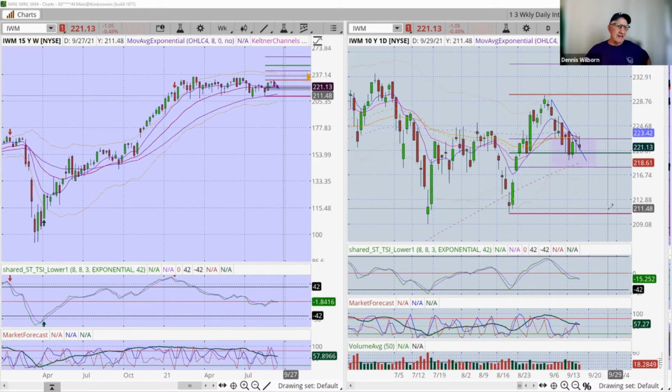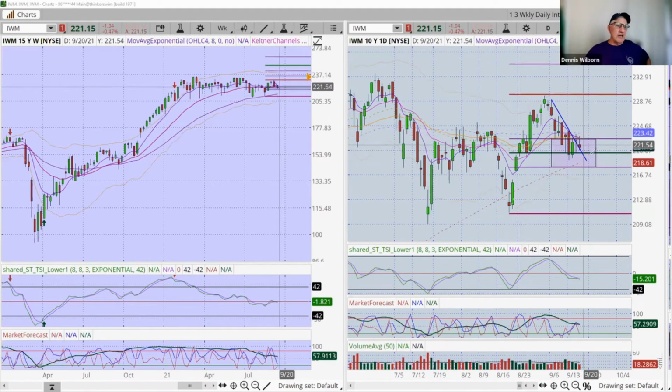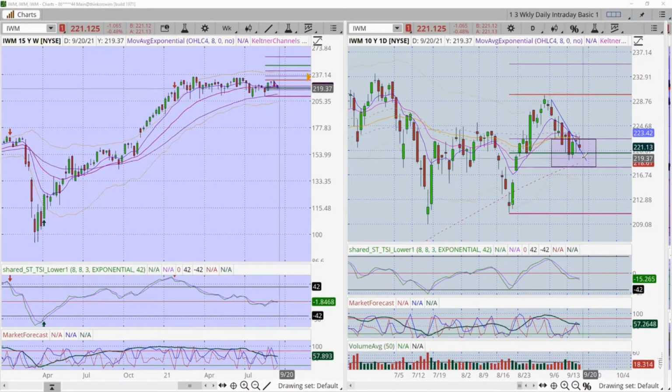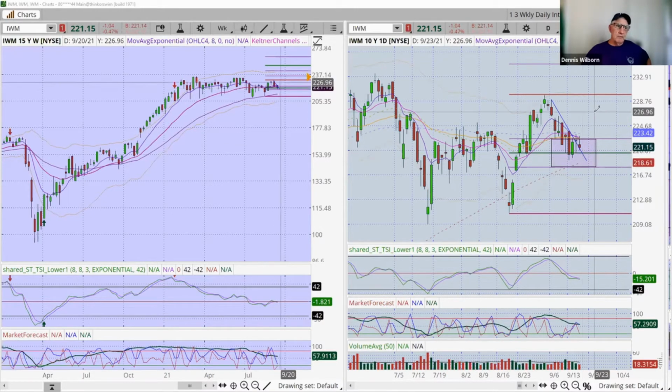At this particular point, I'm going to say probably not. If I was going to try to get short this, it would have been better to get it at the moving averages. I'm looking for a preparation going into the end of the year, that this will come down, find some support, and then rebound from there.